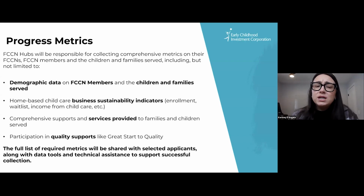A note here that the full list of required metrics and all of the data tools that the fund provides to support collection will be shared when applicants are selected. Of course, if you have further questions about requirements or want more information on what these metrics look like, please reach out via the TA email or set office hours appointments and we can discuss further. We're happy to do that, and you'll get that information at the end of this webinar.